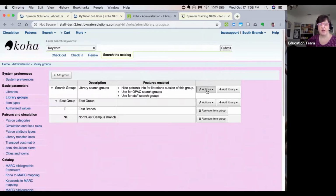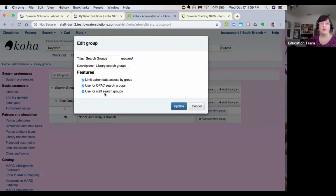And if you take a look at your actions and go into edit, you can see right here that you can name the title, you can name the group, you can describe what it does, and then you have 3 different features that you can choose to have engaged or not. So you have the limit patron data access by group. So that means that only libraries within that group would be able to see patron data for those groups. You can use it for the OPAC search groups, and then you can also use it for staff search groups.